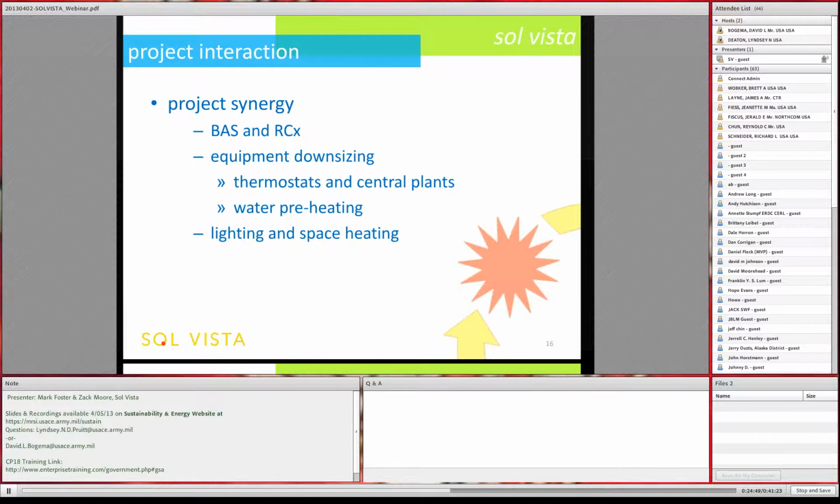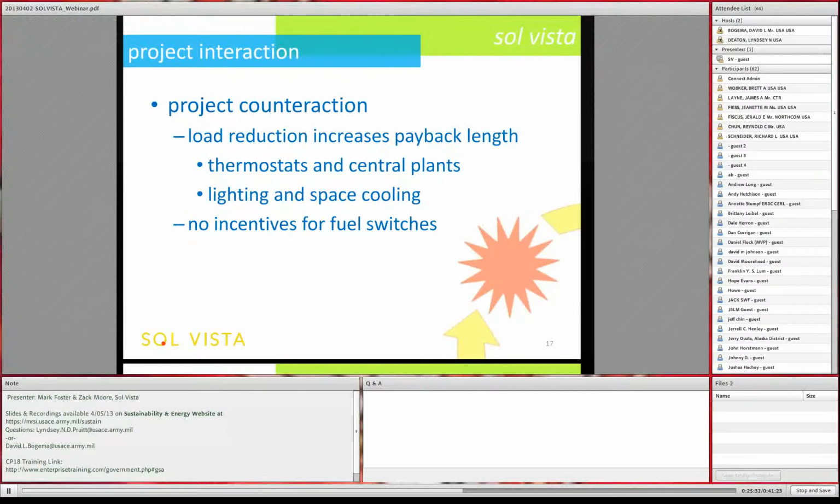If you are installing thermostats that reduce the overall building load, you might be able to reduce the sizing of the new chillers you're proposing in a chiller retrofit. That reduces the chiller cost and maybe improves the payback of that project enough to make it get through the ownership threshold. Same thing with water heating, preheating. You may be able to lower the sizing of your boilers and get that project approved. And lighting, if you're using more efficient lighting, you're reducing the amount of heat that's being produced, so you can downsize the boilers perhaps and make that project viable.